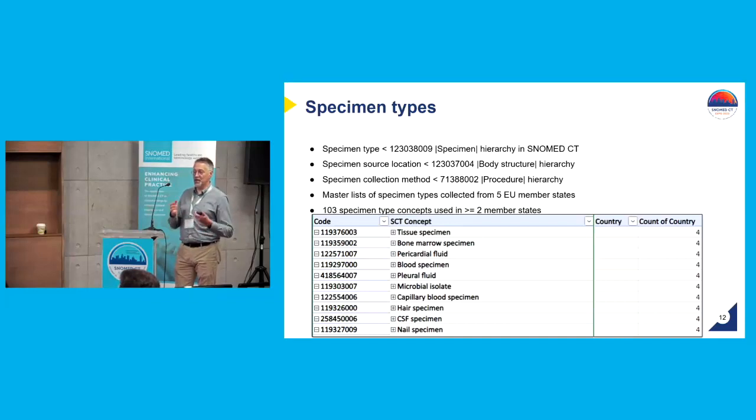And then we collected these value sets from 5 different member states. And we, of course, would have liked to also have the one from Portugal.